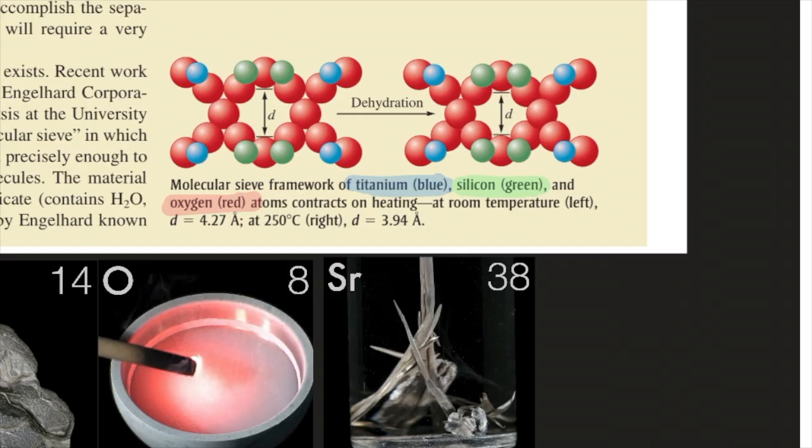So, in the molecular sieve framework, titanium, which is in blue, silicon, which is in green, and oxygen, which is in red, atoms contract on heating at room temperature.